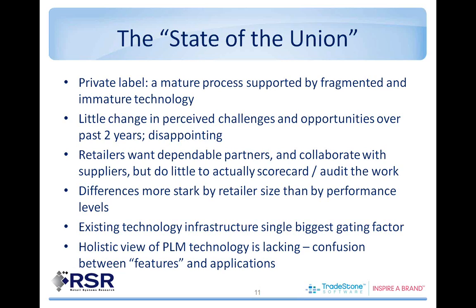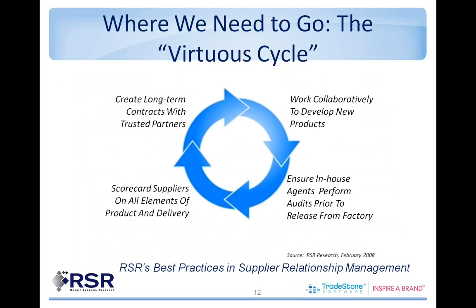Also, a holistic view of PLM and sourcing is lacking. There's a real confusion we find between what's a feature and what's an application. And as a result, again, the technology is fragmented, the process is a little bit disjointed, and inefficiencies remain.